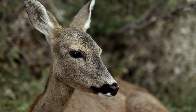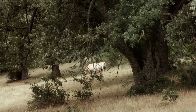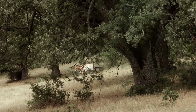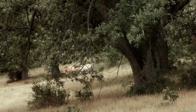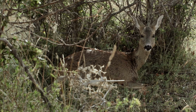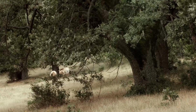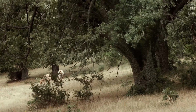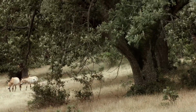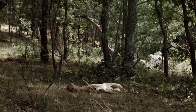Something draws the attention of this young roe deer resting in the shade. She watches carefully as two horses come out of the dense forest. The pregnant mare has managed to expel the dead foal's body. Fortunately, the mother has survived this difficult birth.